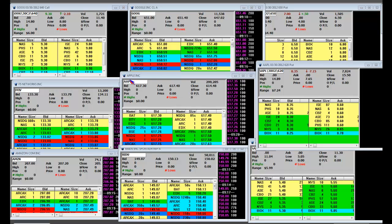Here we are right now. We're taking a look once again. It's 6:20 a.m. Pacific Standard Time. That bell is 10 minutes away. 328, 2012. What is the key today?